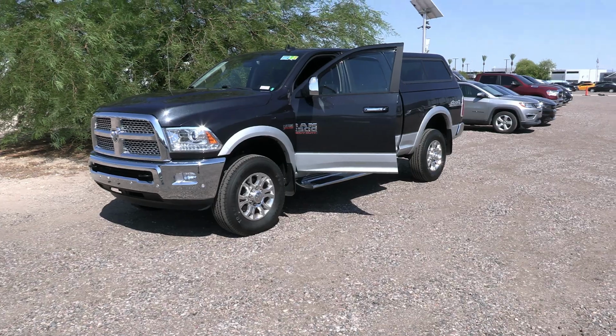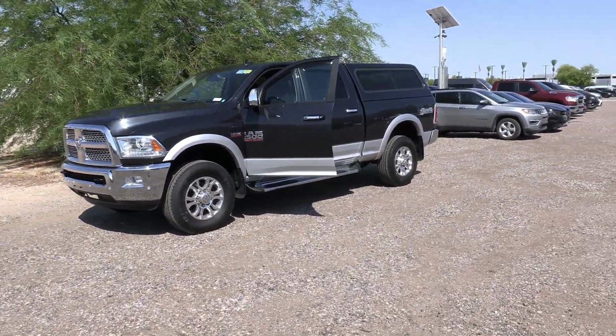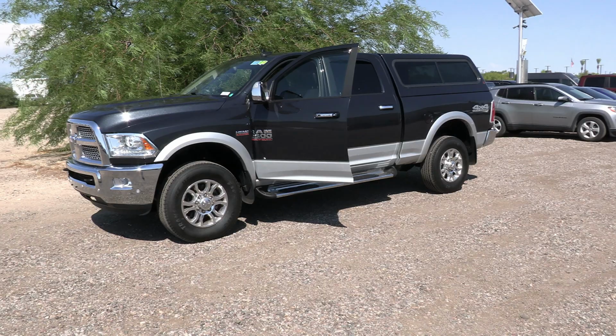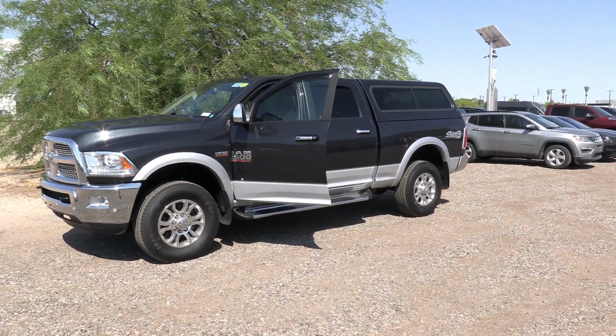But that's pretty much going to do it, guys. I just couldn't pass up the opportunity to come and show you this truck. It is incredible, such low miles, and it's in such good shape overall. Couple minor tiny things, but it is near flawless.